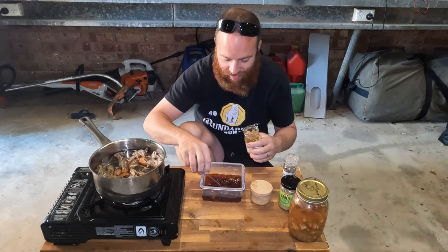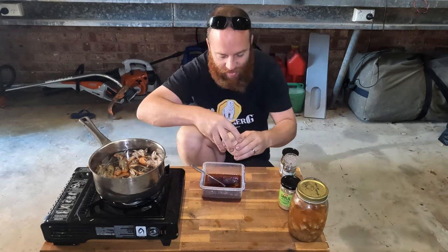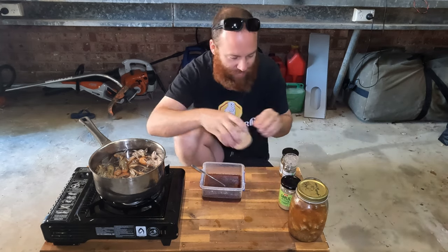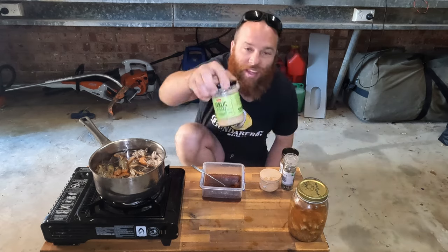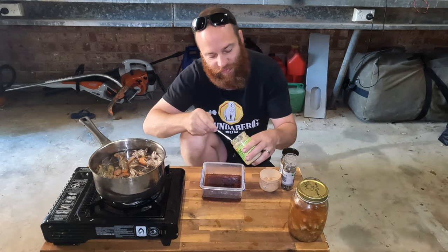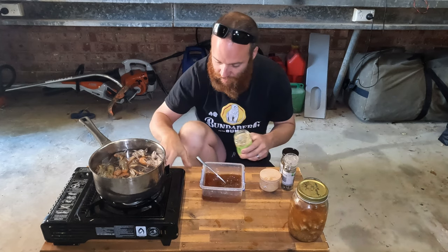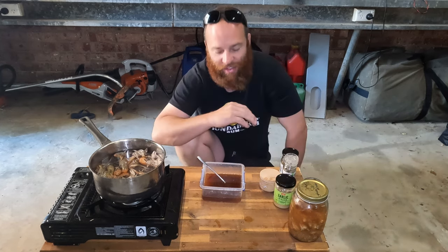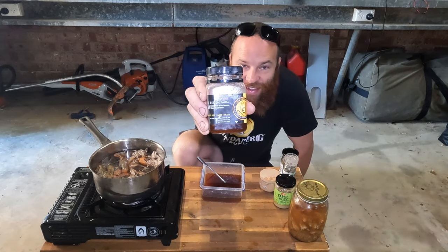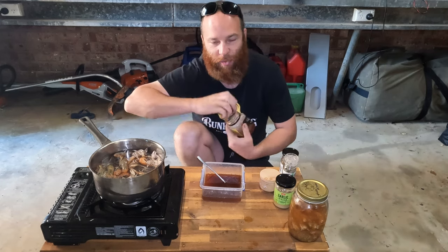Big dollop of mustard seeds. Onion powder, just whack some of that in there, about that much. Garlic, crushed garlic, just off the shelf, big teaspoon. And now, because vinegar is so acidic, I like to add a bit of sweetness, chili infused honey. So whack a couple of teaspoons of that in there.